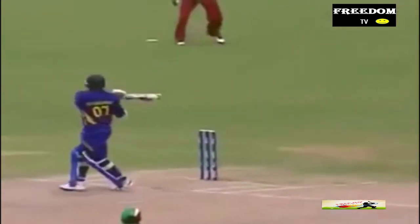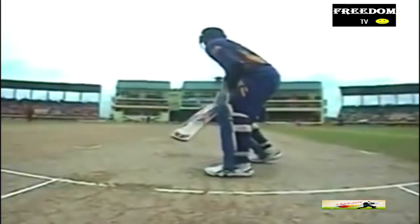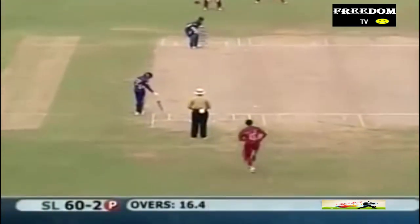He's starting to feel it. Starting to feel that he needs to play his natural game. He's a very natural player, gifted player, Sanath Jayasuriya. Great hand-eye coordination batsman.